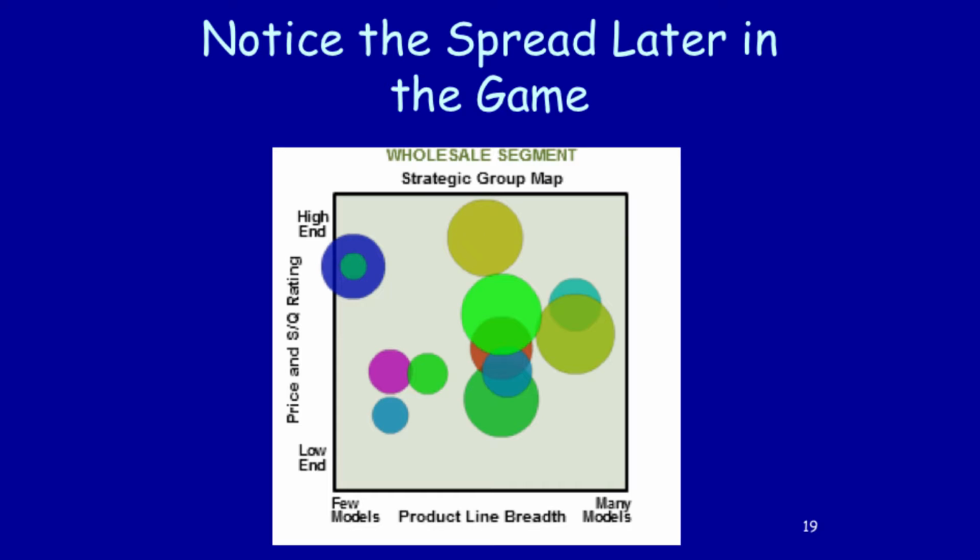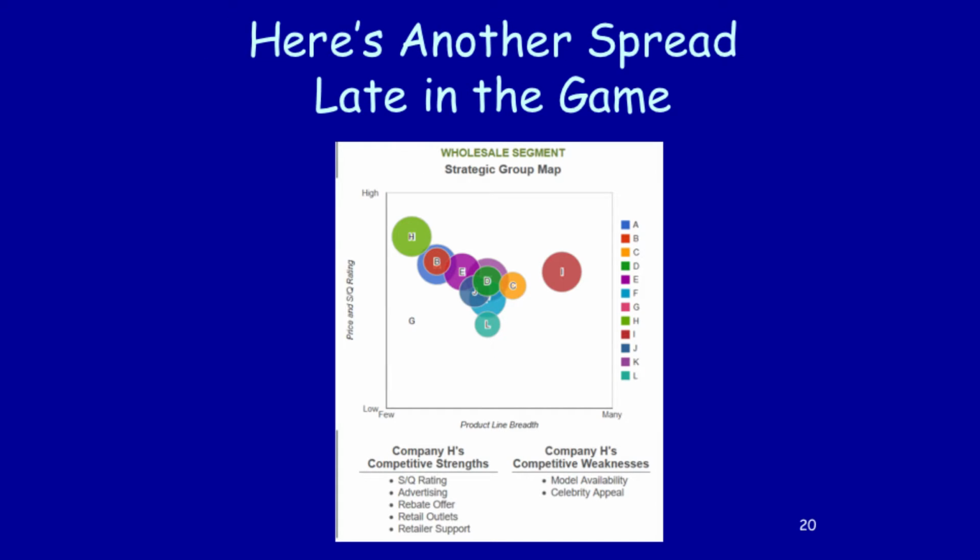Now, I've had a game end up where 10 teams and 8 of them finished up with close to 100% or above 100% ranking in their full game for the full quarter, which was outstanding because it meant that they were able to find a unique position where they could compete for the market, but not have to compete directly head-to-head with the competitors. And that's the best of all situations. On the next slide, it shows another spread of that same bubble chart that you might want to take a look at.